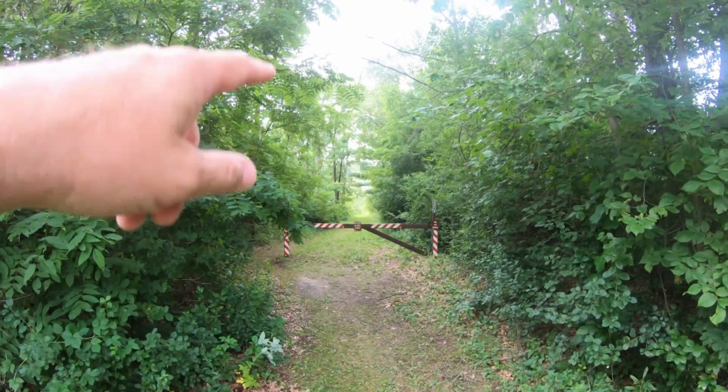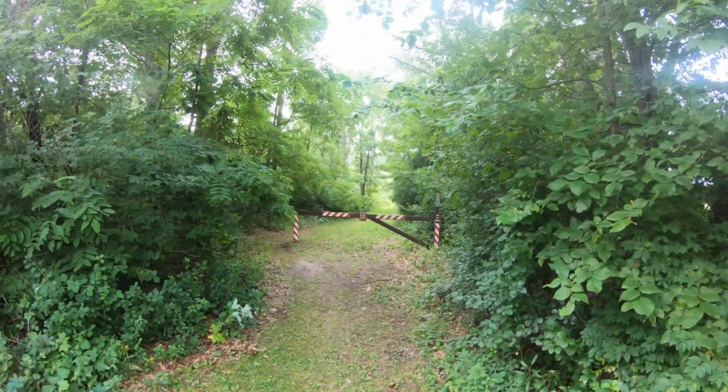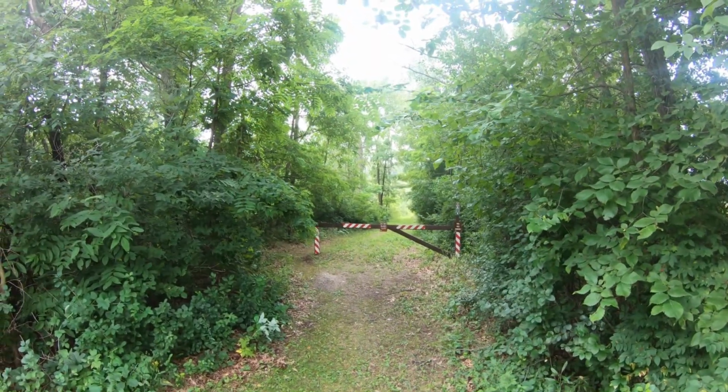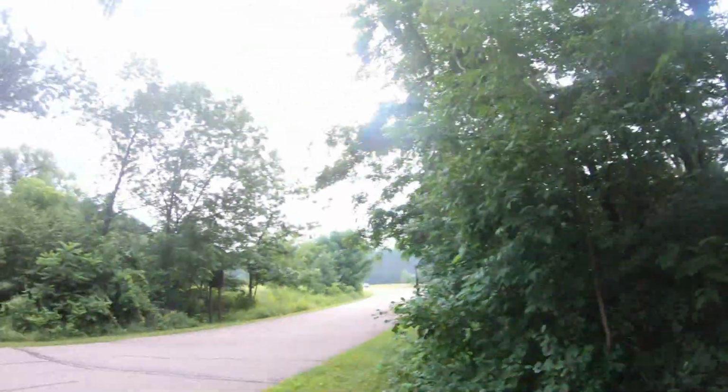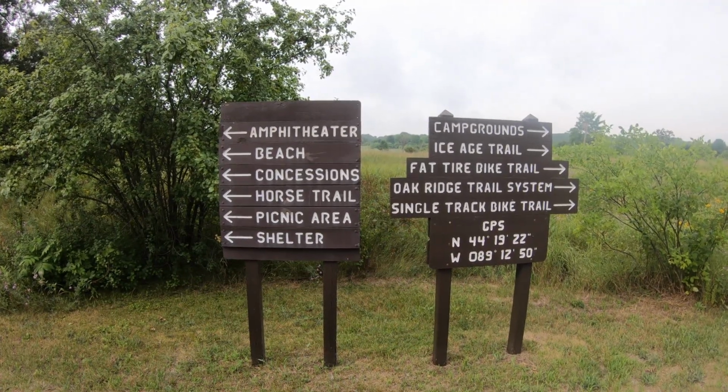Alright, so this path I was just on, where the bird just squawked at me, is an old coach road that used to run from Oshkosh to Stevens Point. Moving on. Lots of activities here.